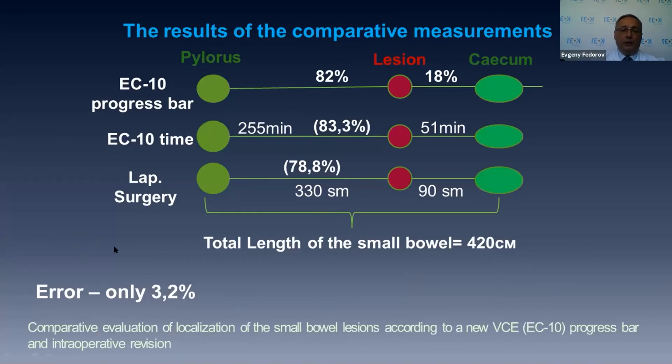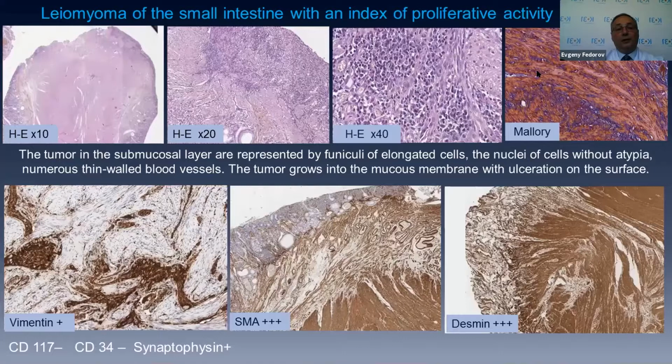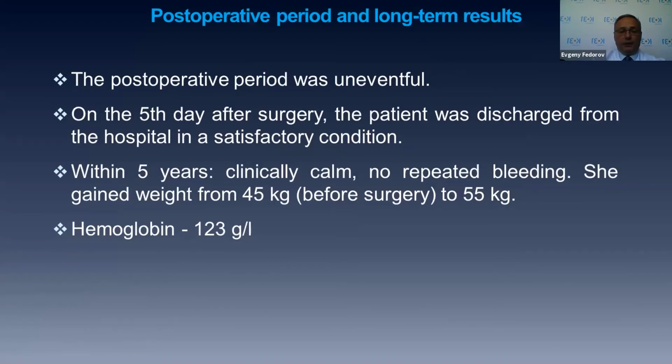And finally, we compared the results of capsule progress bar and time measurement with the measurement during laparoscopic surgery, and the error of localization for this tumor was only 3.2%. And the resected specimen with the tumor, you can see, a really small, 15 millimeter tumor, and it was not a GIST, it was a leiomyoma of the small intestine with an index of proliferative activity, Ki-67, less than 1%. The postoperative period for this patient was uneventful, and within 5 years, clinically calm, no repeated bleeding. She gained weight, and hemoglobin is now normal.